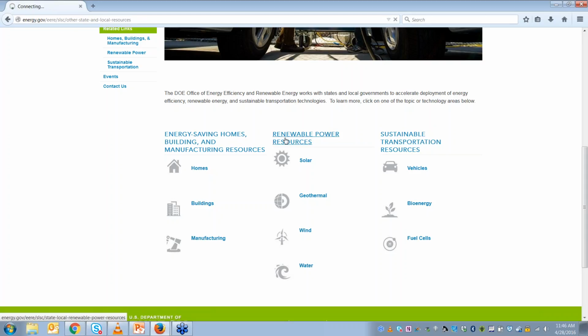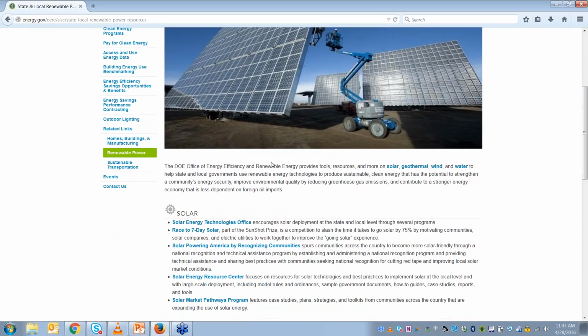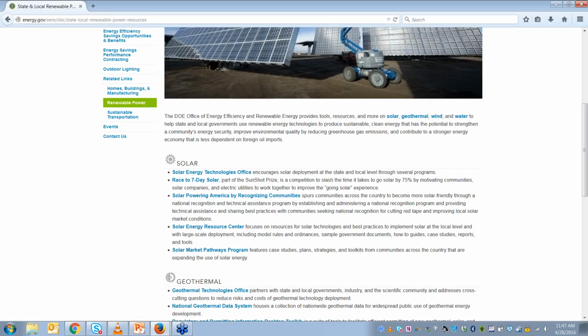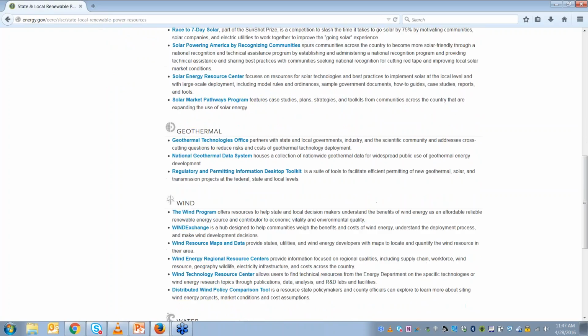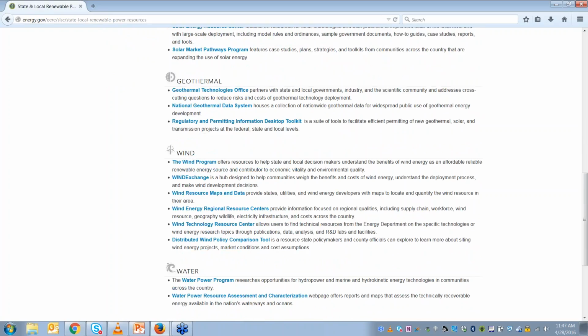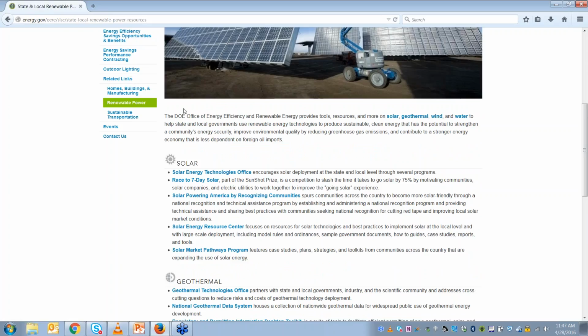So I'm going to click on the middle, renewable power resources first. You can click on that top link, or you can click on any of the areas below that, and they will all basically take you to this page. And you can see here that even though our technology offices are technology focused in many ways, they do have resources dedicated to state and local audiences, and we wanted to make sure that they were all in one place and easy to find. So you can see here we have solar resources, geothermal, wind, and if we scroll down a little bit more, water resources. So for those of you who are interested in renewable energy technologies and how they can relate to your jurisdiction, this is going to be an important place to visit.